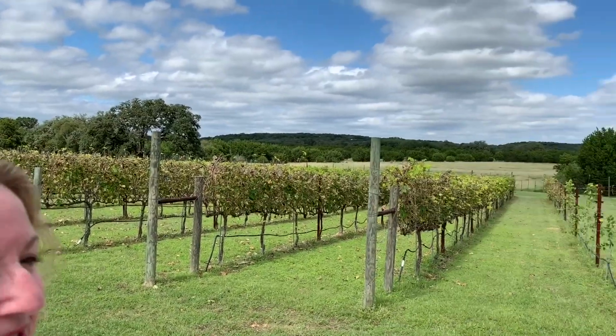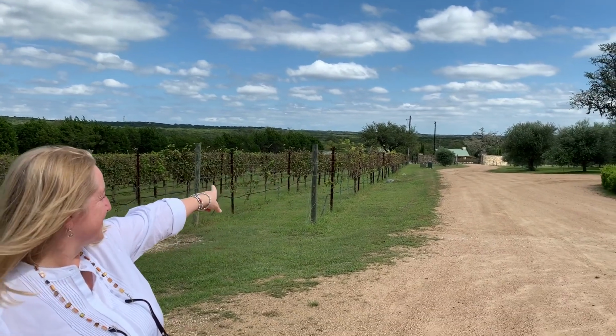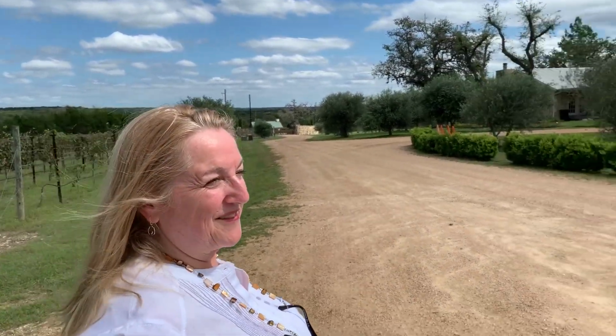Plus they've got a lot of little olive trees just all around the main house as well. Over this way, you can see all the olive trees growing here just around the main house. And we're going to go into the tasting room and see what they've got today.